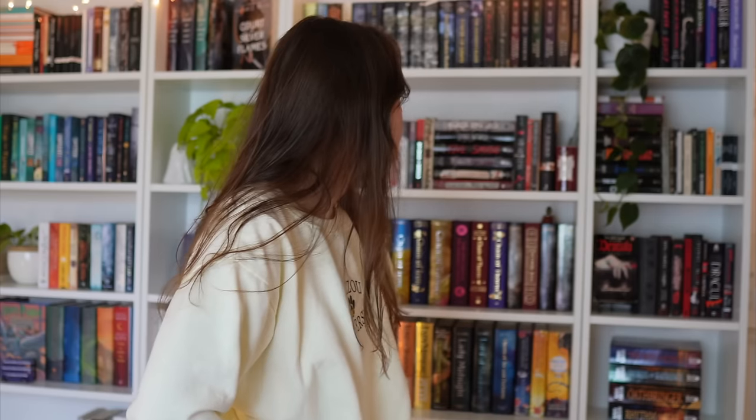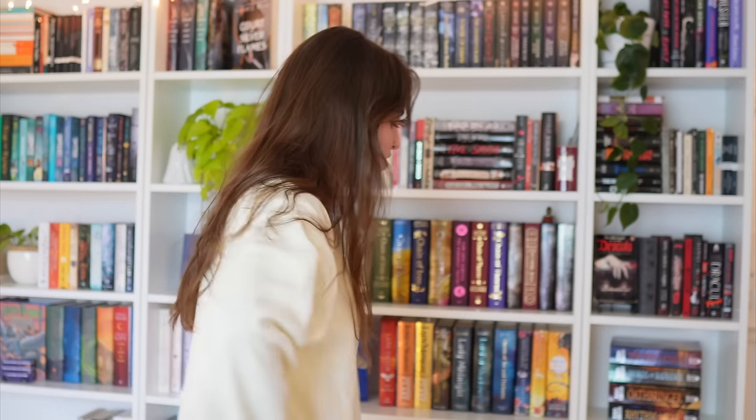How do you guys organize your shelves? How do I organize my shelves? I would say it's probably genre, even though 75% of my book collection is fantasy, so really, it's all organized by genre, but yeah, I think genre makes sense.